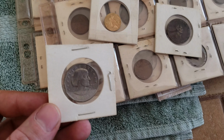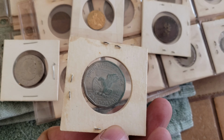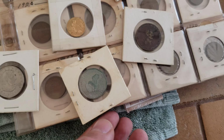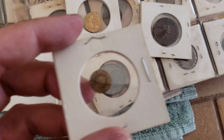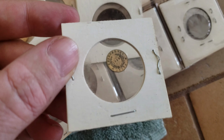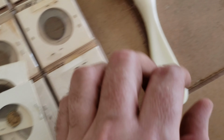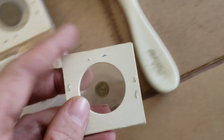Got old silvers here. See, I still can't make this one out. What is this tiny little thing? I've got two of them. The big one, and this is a small one. And I'm not exactly sure what they are.